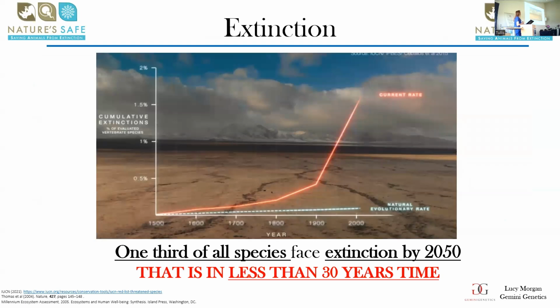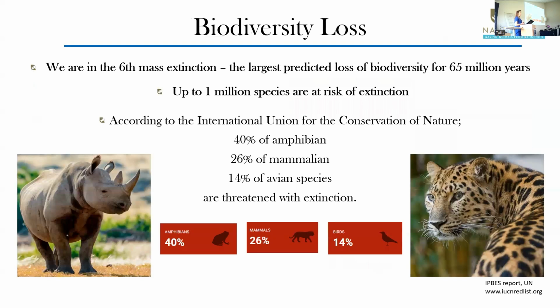So we saw this graph before about the rates of extinction, and 1/3 of all species face extinction by 2050. So that is less than 30 years' time. That is an astronomical loss of species, and that's going to have humongous consequences on us. And we saw this one before, that we're in the 6th mass extinction. That is official now. We are in that mass extinction.